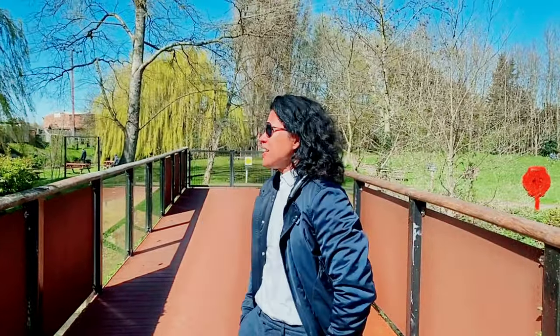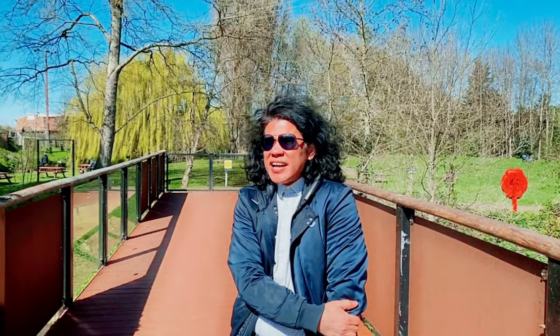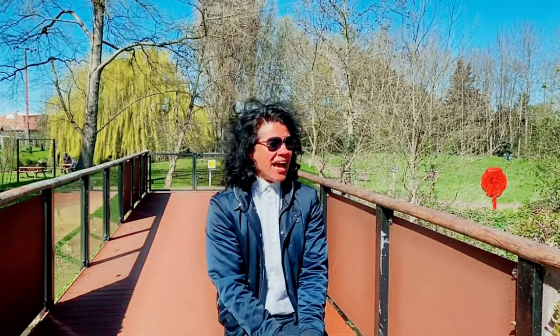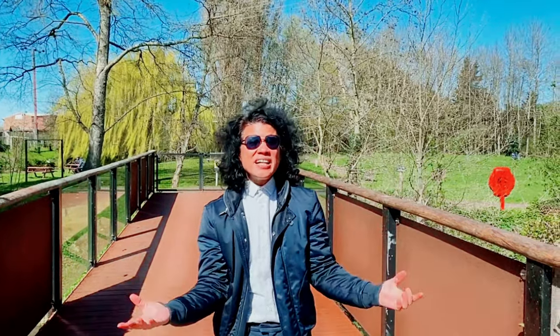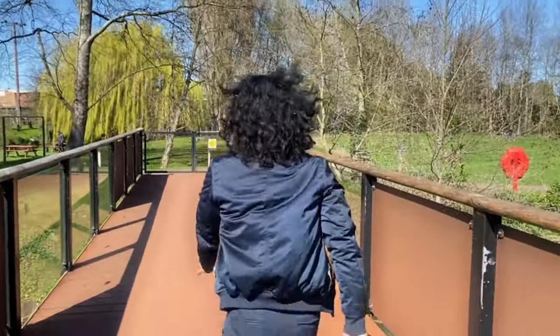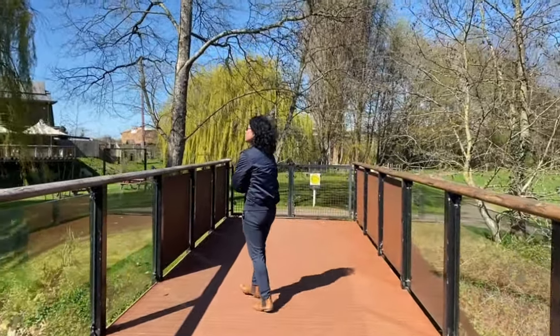Hello! Right now, I am going to explore the riverside and then the wood and then the river cafe. As you can see, all of the beds here are not out because it's still early spring. But we will come back again next time to show you when all of the gardens are filled with beautiful flowers.